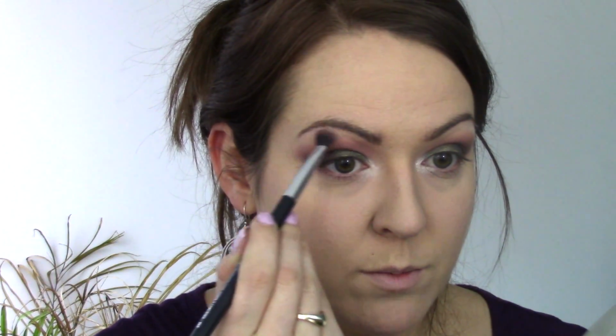It's just a really nice cream color to highlight without being too intense. And then I'm going back again with no additional product to kind of just blend this area again to make sure there's no harshness between colors.